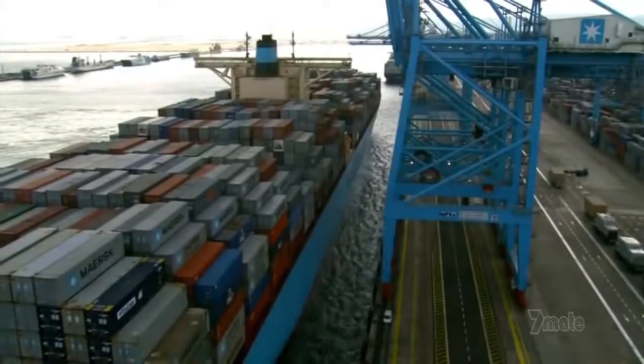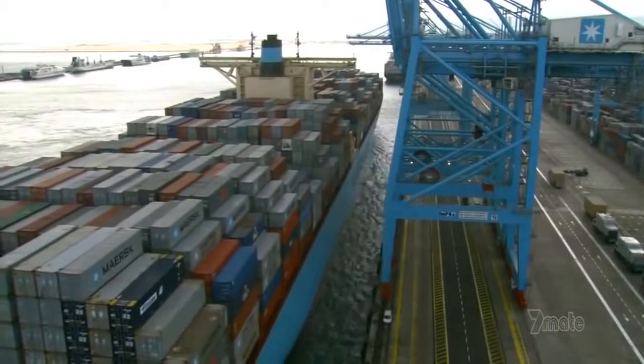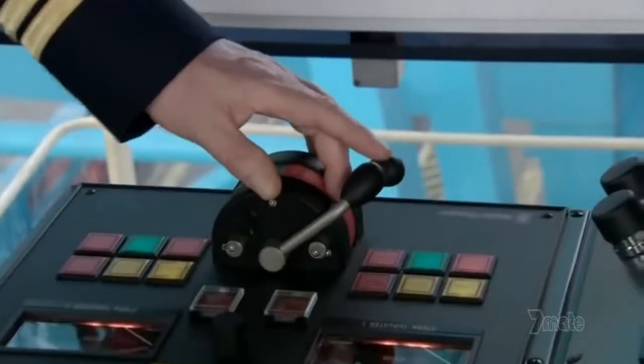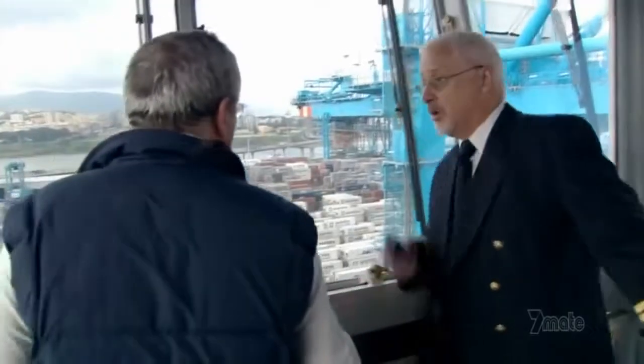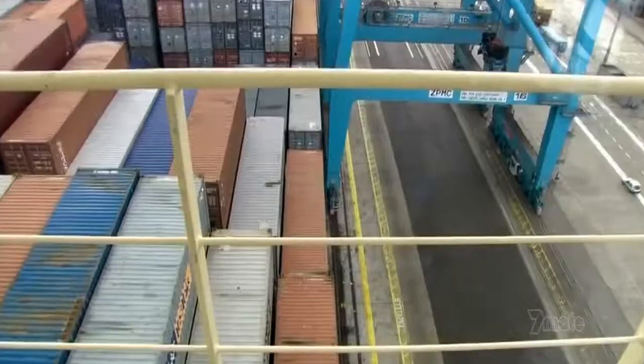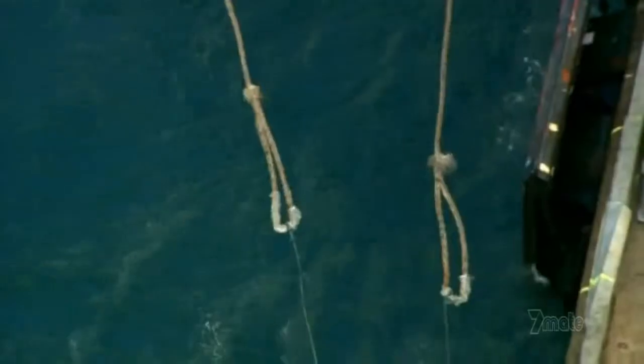Are we in position? Negative, we still have to move a few meters ahead. About 50. 15. Okay, we are alongside and we are in position. Finally, Emma's spring lines are ready to be discharged.